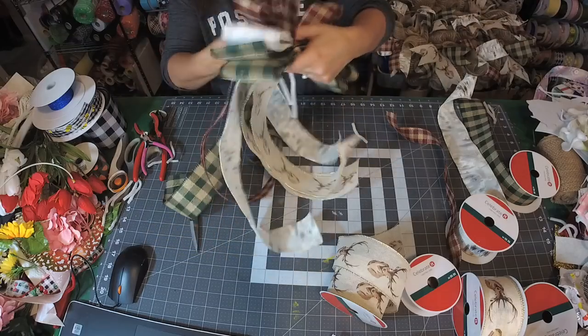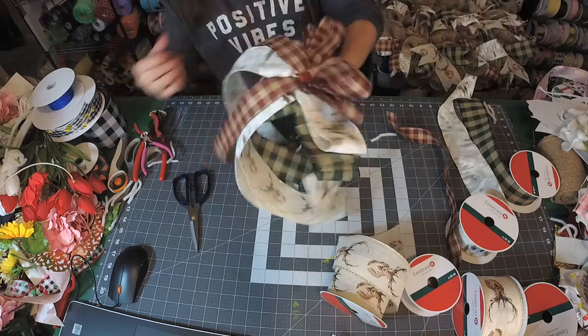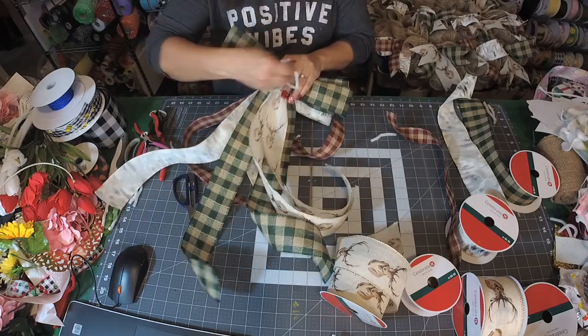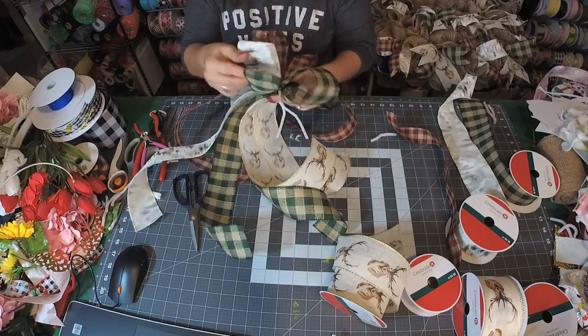All right. And we're going to cut down these tails. They're probably way too long. But let's get it on our wreath first.